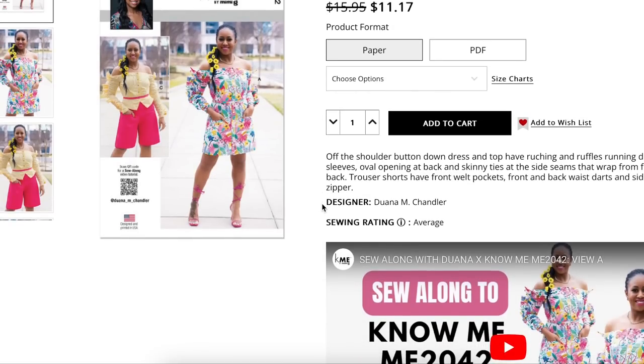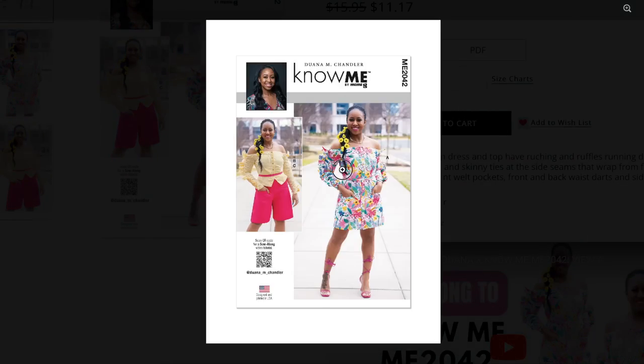Off the shoulder, love. Button down dress, love. And top have ruching, ruffles running down the sleeves, love, love, love. Oval opening at back and skinny ties at the side seams that wrap from front to back. What? Trouser shorts have front welt pockets, front and back waist darts, and side seam zipper. Okay, what? Oval opening, skinny ties, what?